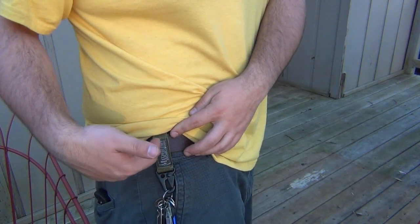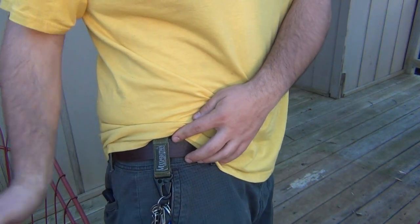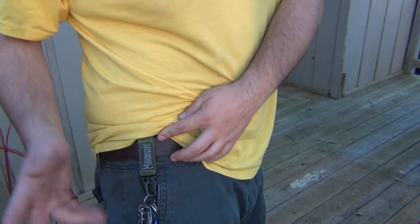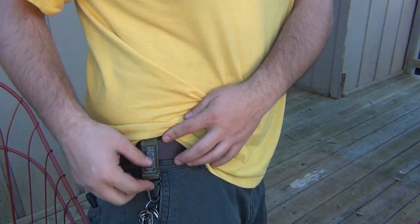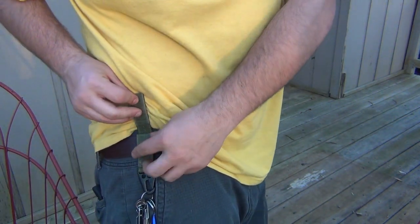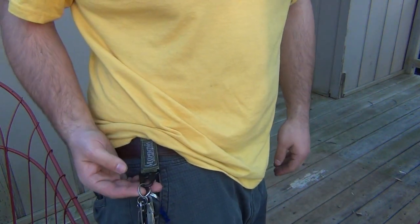Two years ago or so, I did a review on this. So if you want to see what this thing is, search cutlerylover Maxpedition, and you'll see a review on it. I think it's called the Keeper. But anyway, it's Velcro. Just goes on your belt. It's really simple to use, and it's got a little hook on there.